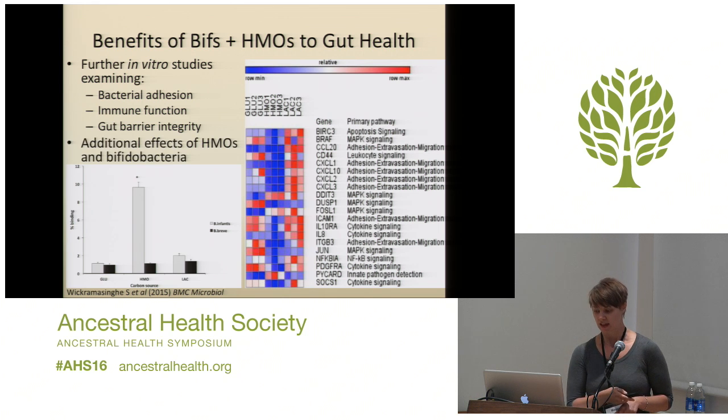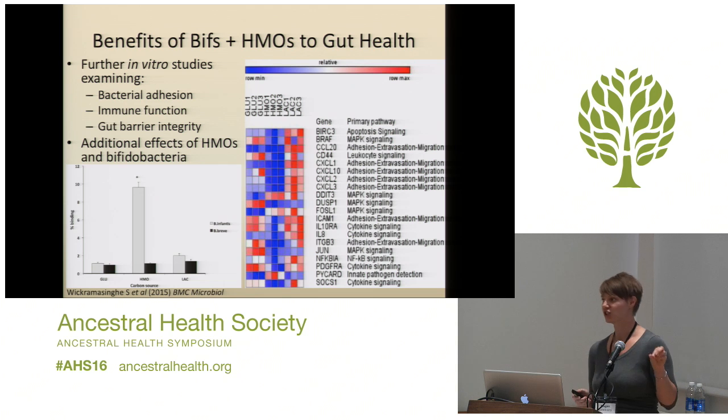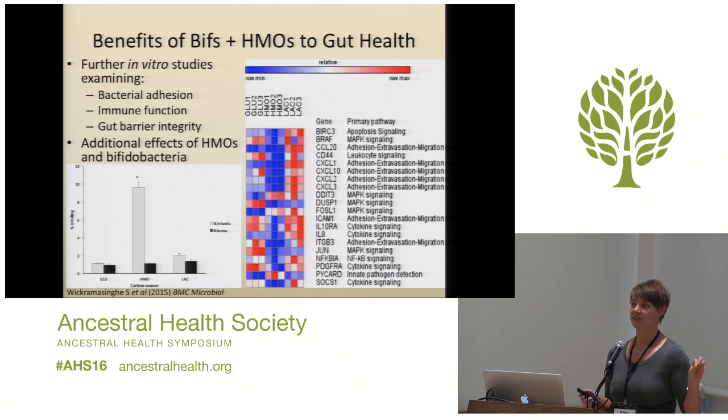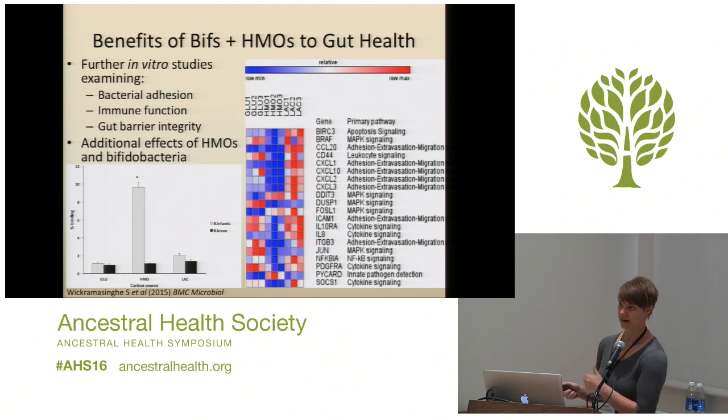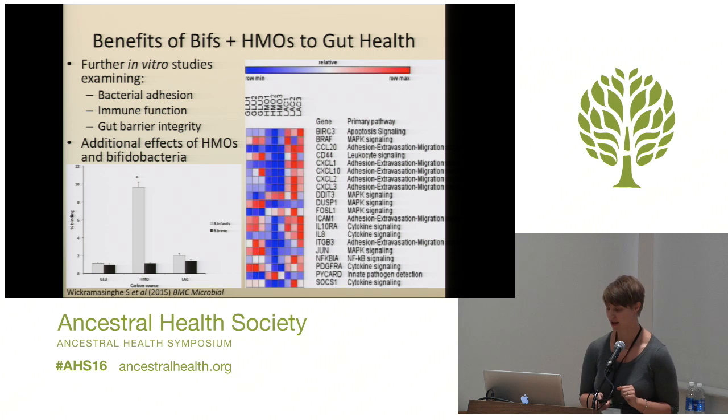And finally, there are additional effects of HMOs and bifidobacteria on gut health. One is that HMOs can actually serve as receptor decoys. Pathogens want to bind the sugars on your intestinal epithelial cells, and they'll similarly bind to the HMO and thus not be able to bind to your intestinal cell and flow right through. Bifidobacteria can also lower the pH of the intestine, which additionally helps get rid of pathogens.